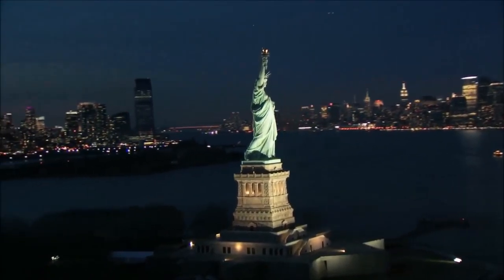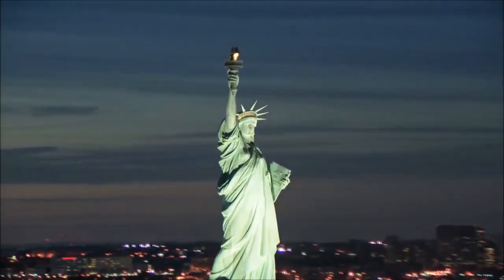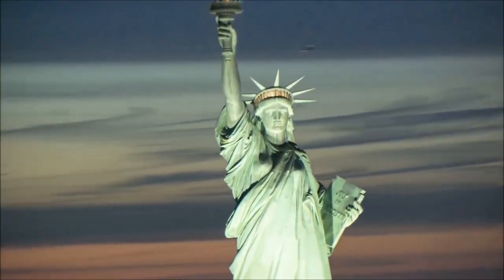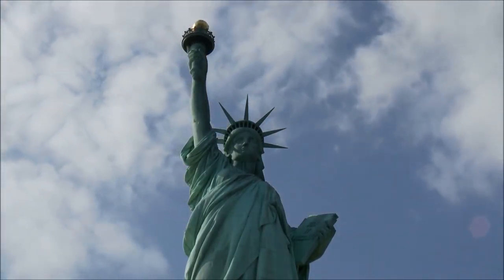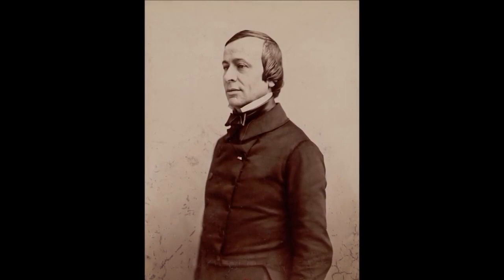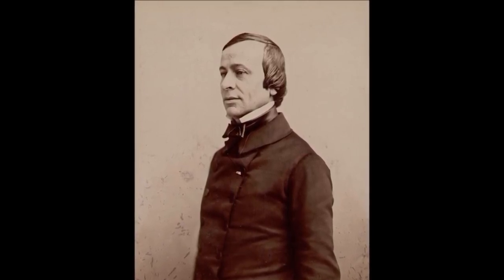Located in New York Harbor, the Statue of Liberty is one of the most recognizable landmarks in the world. But what is it doing there, and where did it come from? Officially called Liberty Enlightening the World, the Statue of Liberty was a gift to America from the French in 1886 as a representation of international friendship. But its story really began more than 20 years earlier in 1865, when Frenchman Edouard de Laboulaye proposed that France should create a monument for the United States. It would be a long time before Laboulaye's dream was realized.